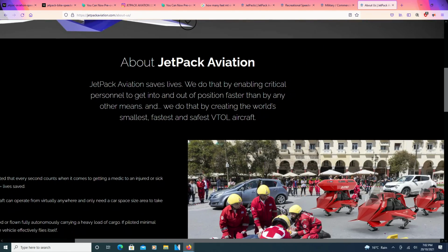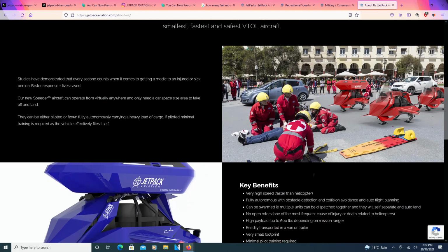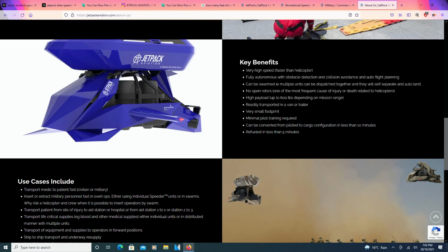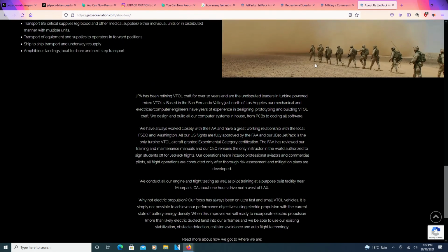So I'm guessing what they're trying to say is they can also get ambulance crews working with this thing. And yeah, imagine you've just broken your leg somewhere. You've had a car crash or something, and then they fly you up to the hospital in one of these things. I mean, how sick would that be? That's kind of cool. So look, there you go.